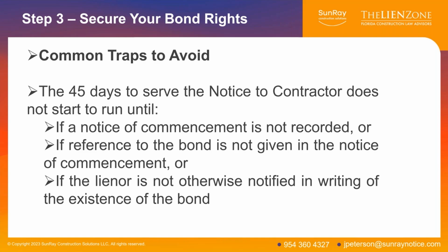So we did a search in the public records. We realized that there's no notice of commencement, no reference to the bond. We did some digging on our own. We found a bond. So again, remember, he's done with the job now. He's been working for more than a year.